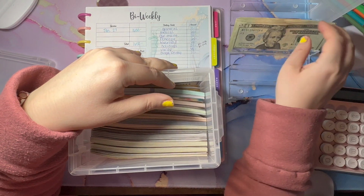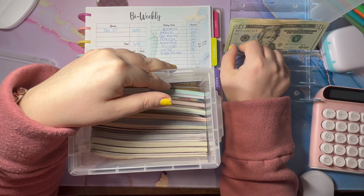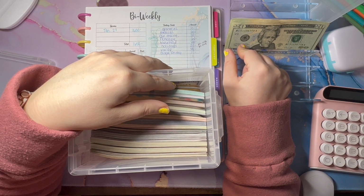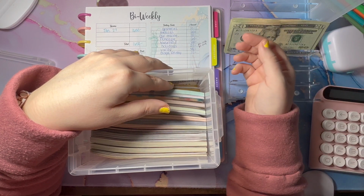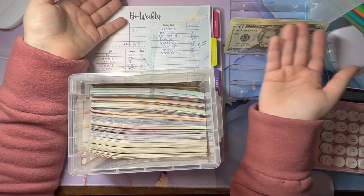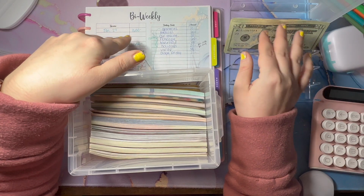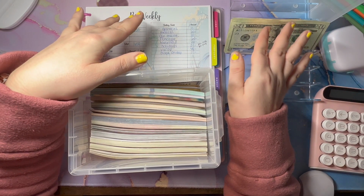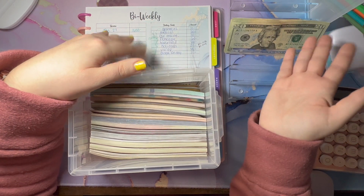However, this time I decided to do mostly cash because sometimes you run into the issue, if you're only using prop money, where you need some cash quick if you're going somewhere. And if you only have prop money, obviously you don't have that cash. So I decided to do this stuffing with cash. It's not going to be a typical thing. I typically use all prop money, but cash for this time.